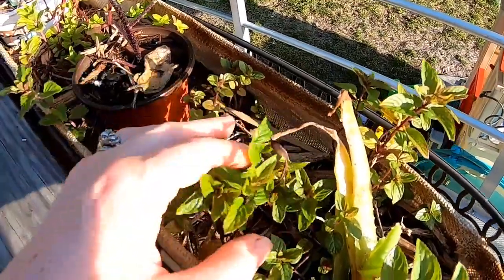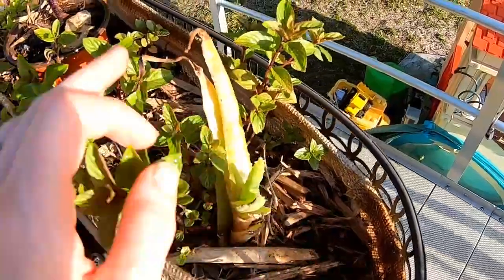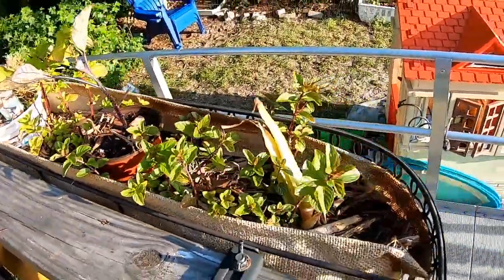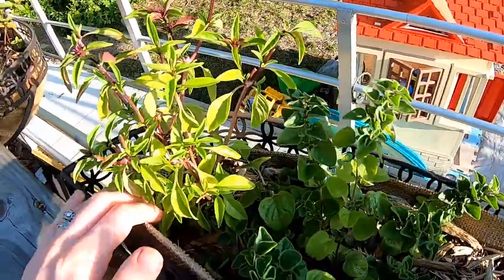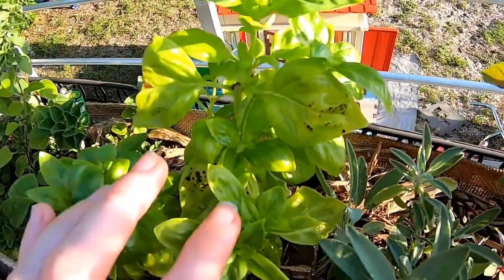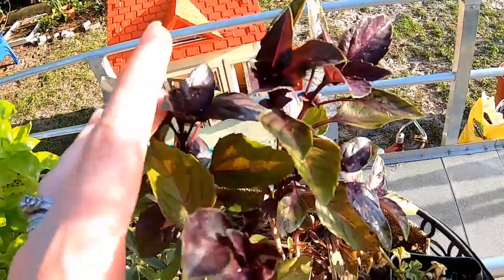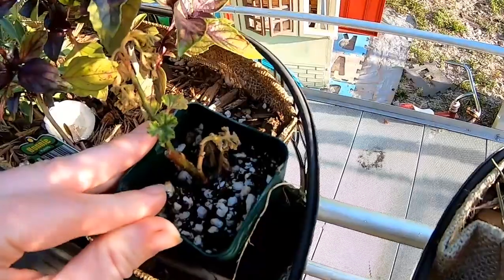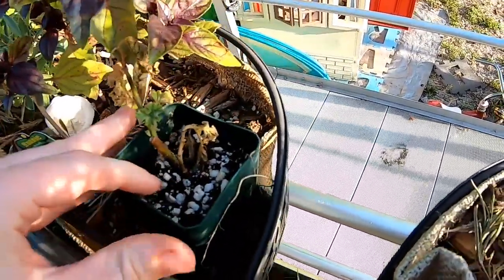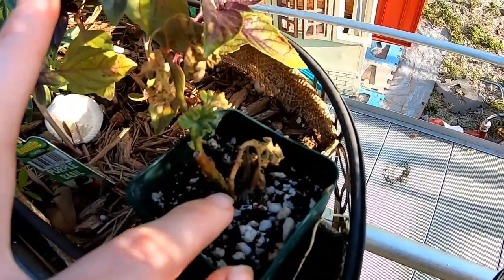This is a chocolate mint and an aloe plant in that deck box. And then in this deck box, I've got Thai basil, oregano, regular basil or holy basil, sage, and then purple basil. And then this little guy, I'm not sure what it is. I got it in the mail. So we'll see if it even lives.